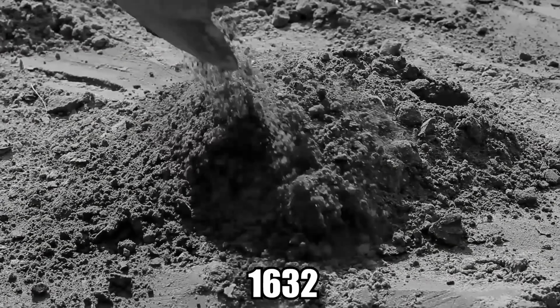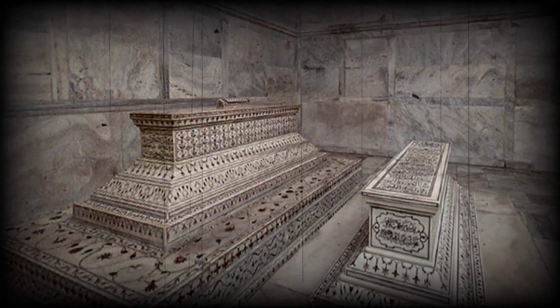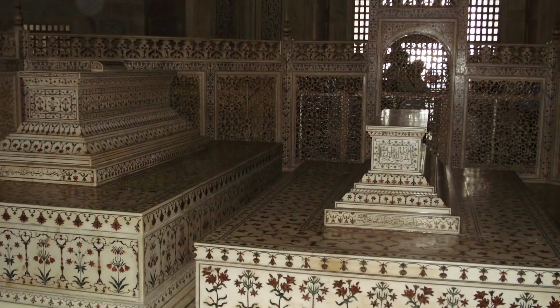It was built in 1632 in honor of Shah Jahan's beloved wife, Mumtaz, and is the couple's final resting place. Their tombs are kept in a locked chamber in the basement and are typically off-limits to visitors. There are 2 replica burials on public display on the building's first floor.